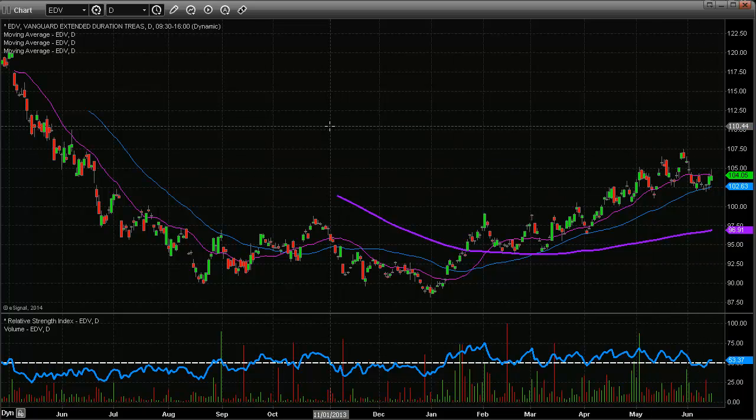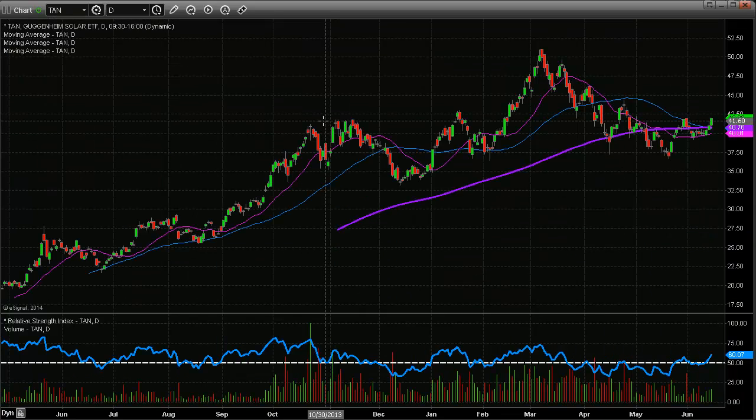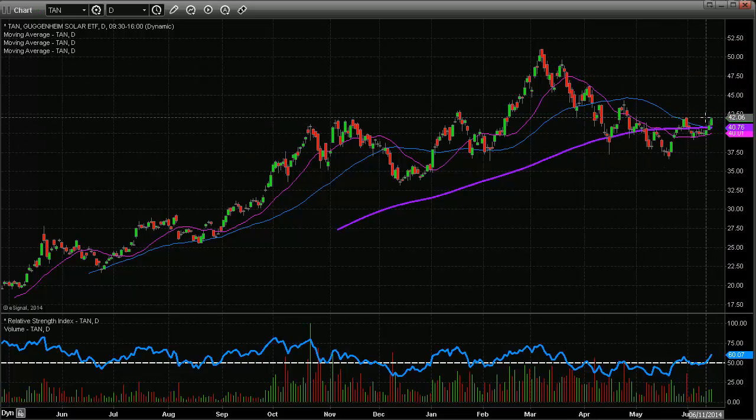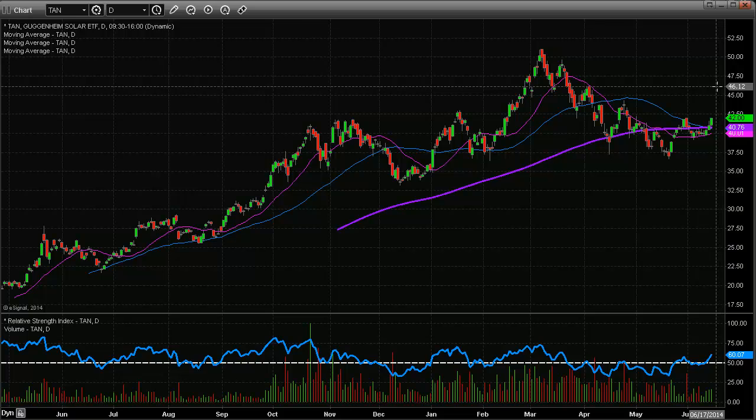Now, another sector that is looking really interesting here is the TAN. I mentioned this last week. It's had this very strong correction. It's forming this little consolidation. It's testing these previous highs. It looks as though it's about to break out, and this sector looks as though it could run all the way up to around the 45, 46 area to the upside. So there's quite a bit of potential upside, very similar to the Russell 2000.